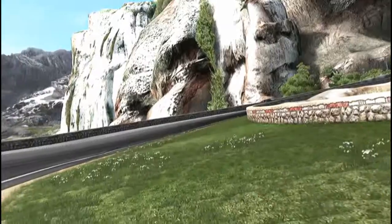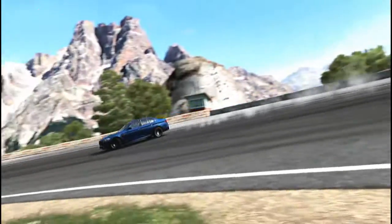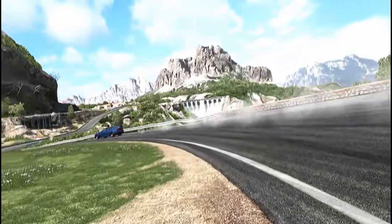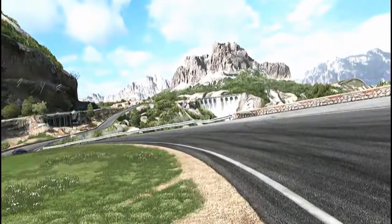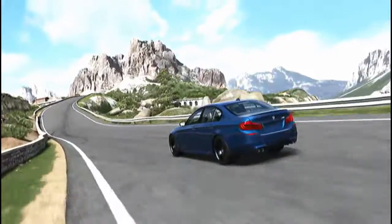Coming up to the sweeper now, initiating, and full out through the sweeper, pulling some pretty nice angle. Exiting the sweeper as we transition. Now about to head up the hill.